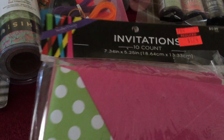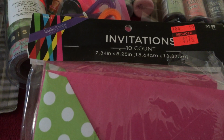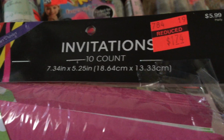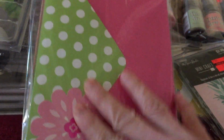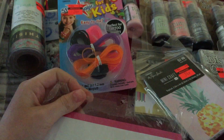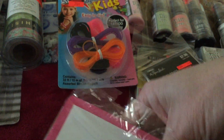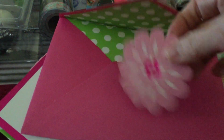Another thing, guys, is this one, the invitations. It has 10 counts, and I really love this design. Originally, this is $5.99, and it's only $1.74. And I'll just open it because I want them to see what's inside. When I was in the store, there was an open envelope already in there, but I was so glad, so happy with the design and all, because what's inside is this one.